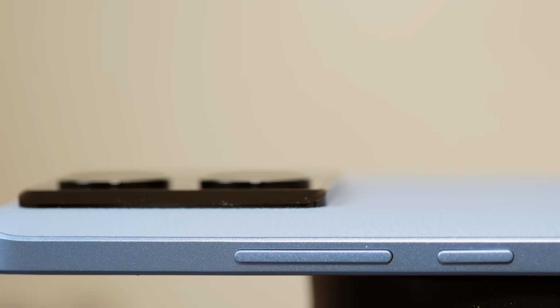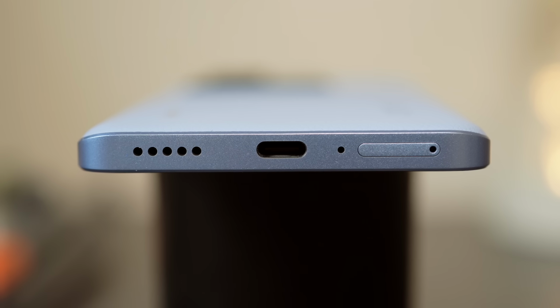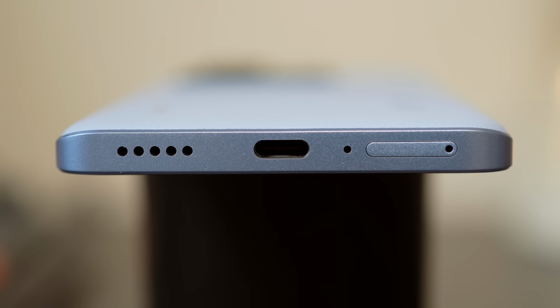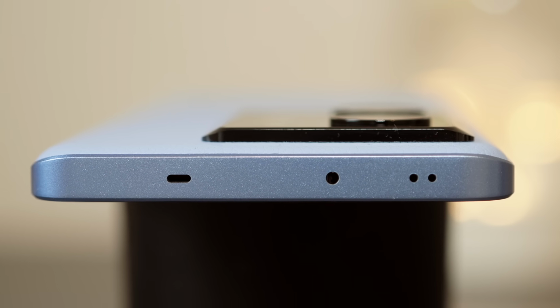The power button and volume rocker are found on the right side. Stereo speaker grills, primary microphone, USB Type-C port, and the SIM card slot are found at the bottom. Secondary speaker grill, noise-canceling microphone, and IR blaster are placed on top. Between the Alpine Blue and the Meadow Green that we have with us, the jury is split between the two.